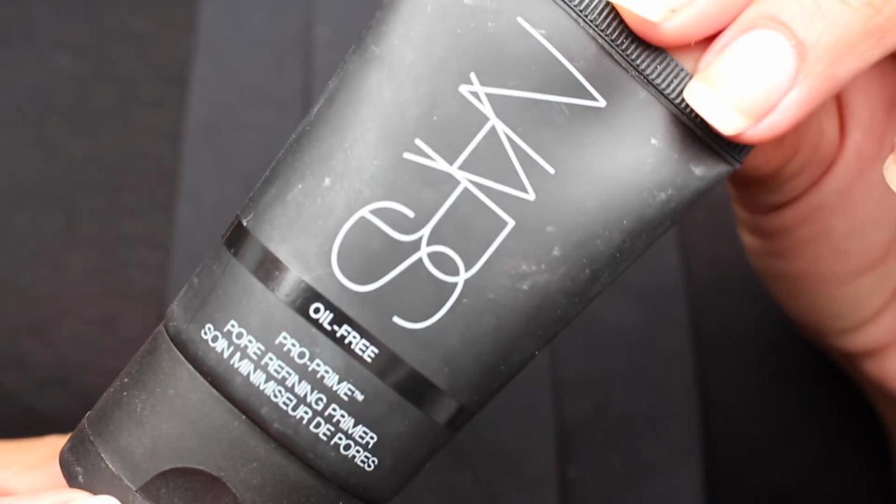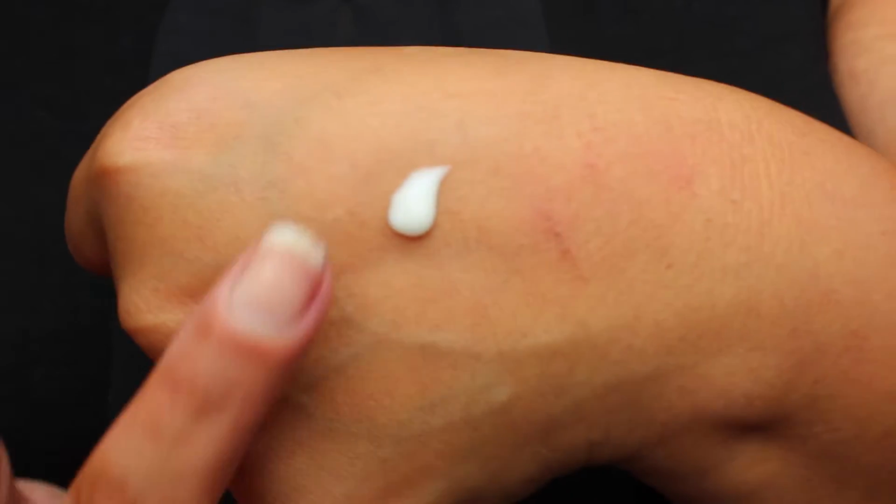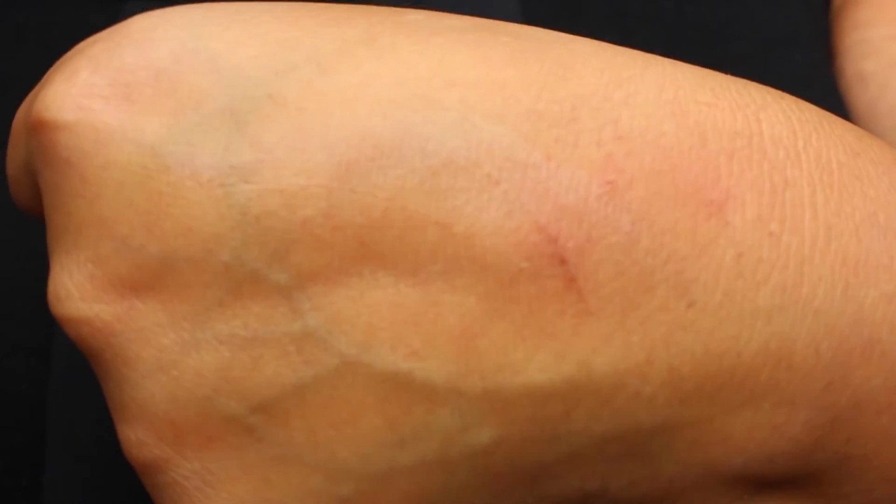Similar to that one, I've also got the NARS Pro Prime Pore Refining Primer. This one is like that one in consistency. It is that really sort of thin white cream consistency. Unlike the Napoleon one, which leaves my skin feeling quite oily and greasy, this one soaks into my skin almost instantly and leaves my skin feeling amazing. I really like this one. It says it's Pore Refining Primer.